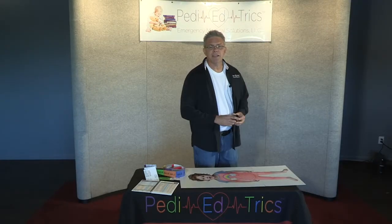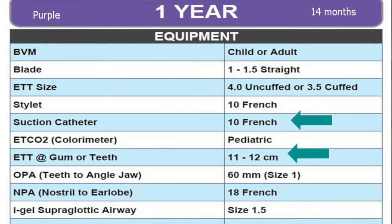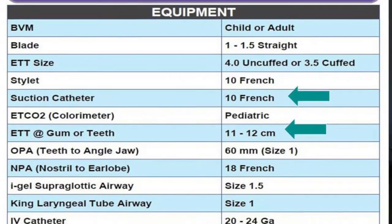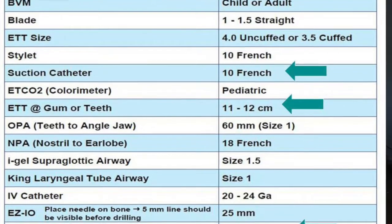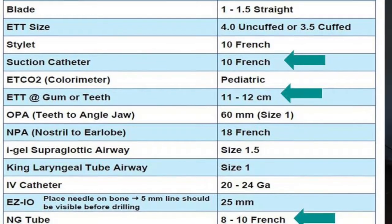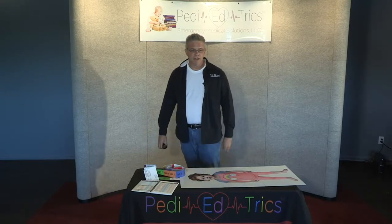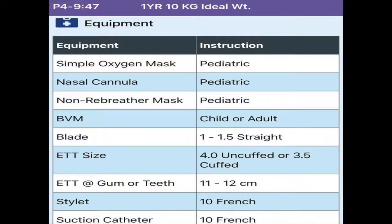But when you jump to Handtevy, you see you've got 1-year-old, you see the child is purple, and the purple kid, right? Because in our case, we've got 14 months. So if we've got a 1-year-old purple, it says that we go ahead and tape it at 11 to 12, otherwise known as ETT at gum or teeth. It says you get a 10 French suction, and you get an 8 or a 10 French NG tube. And if you click open 1-year-old or purple, it'll tell you that the child gets their tube taped at 11 to 12.